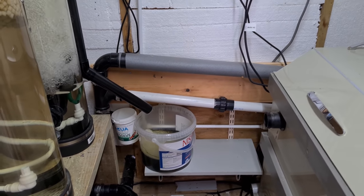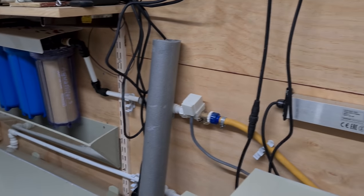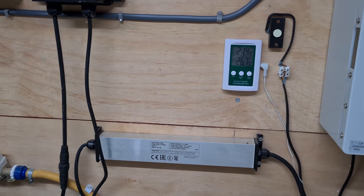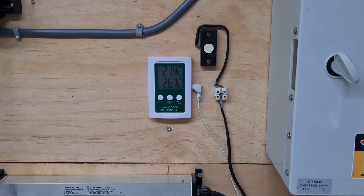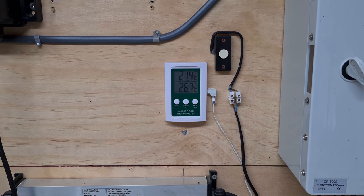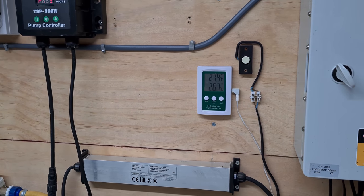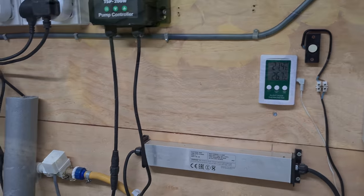It's all good. Days are very overcast at the moment and cloudy. And I've got nearly 21 and a half in the pond, 26.7 in the filter house. So it's not scorching hot here. But everything else is fine. Everything else is running fine.